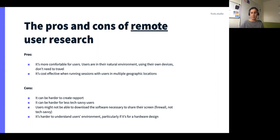Another very big pro is that it's cost effective when running sessions with users in multiple geographical locations, right? So these are the two main reasons why very often we run remote user research rather than in-person research, even when we can. More often than not, we run remote. But there are some cons, and there are some things you need to be aware of to overcome that, or try our best to not have these problems.